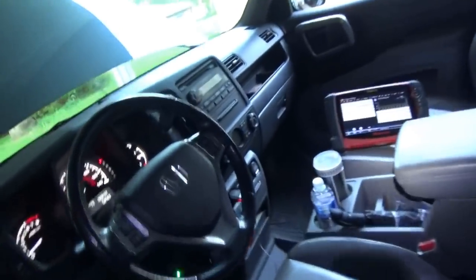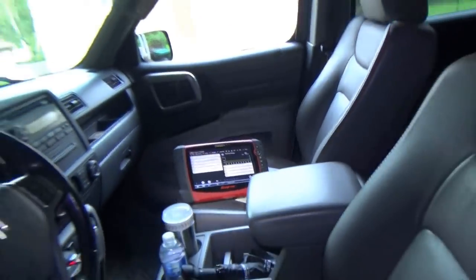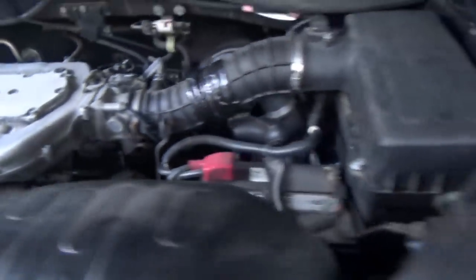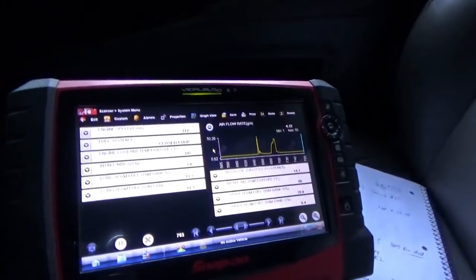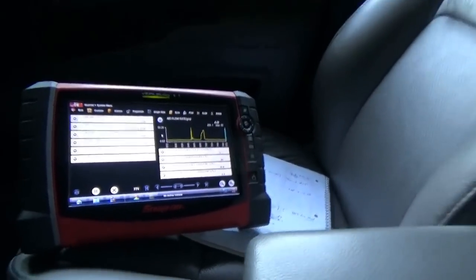On the scan data. No, still high. Well, maybe not as good as Keith. We taped up the entire air tube. And our fuel trims are still going through the roof. We got 13% in the long term, 10% in the short term. That's like 20% combined. I don't like that.